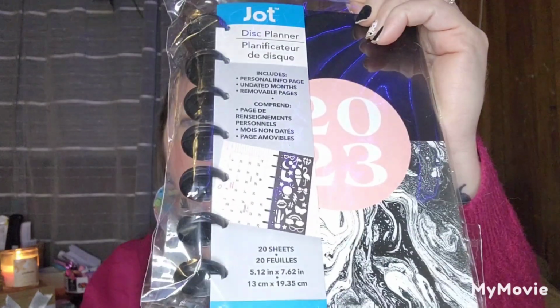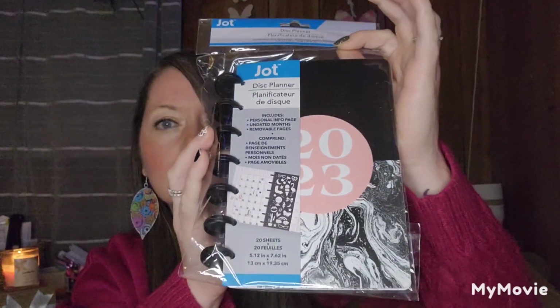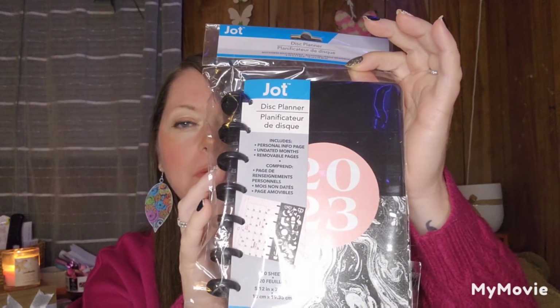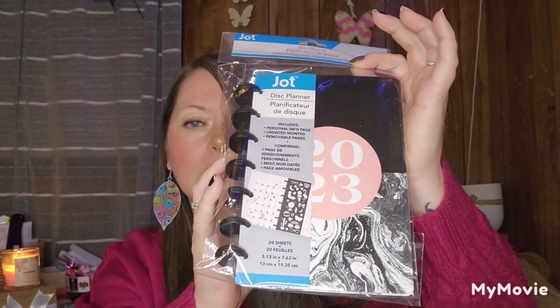Then by Jot, they put out this disc planner. They had two different kinds, so I picked up the 2023 and it's marbled and pink. It has the disc going down the side, like the Happy Planner. I thought that was pretty cool because I've never seen anything like it before.